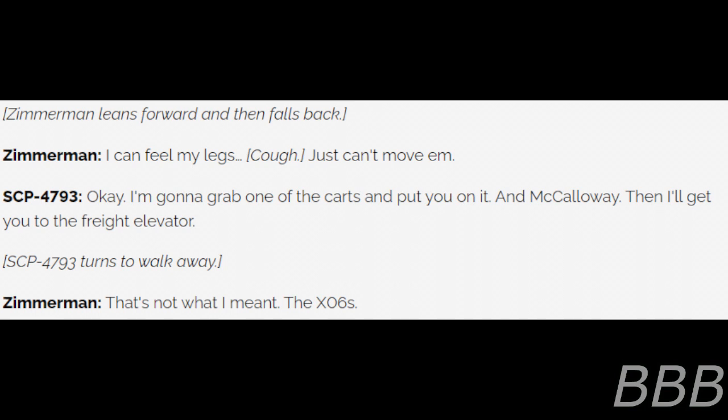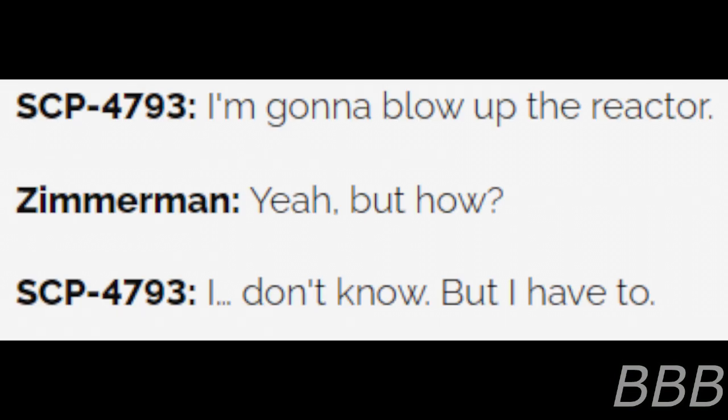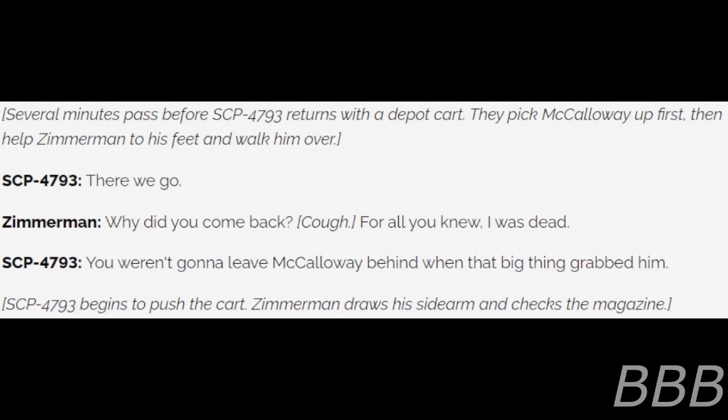SCP-4793 turns to walk away. That's not what I meant. The XO6s. I'm going to blow up the reactor. Yeah, but how? I don't know, but I have to. Several minutes passed before SCP-4793 returns with a depot cart. They pick McCalloway up first and help Zimmerman to his feet and walk him over. There we go. Why did you come back? For all you know, I was dead. You weren't gonna leave McCalloway behind when that big thing grabbed him.